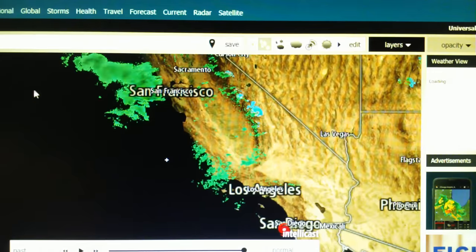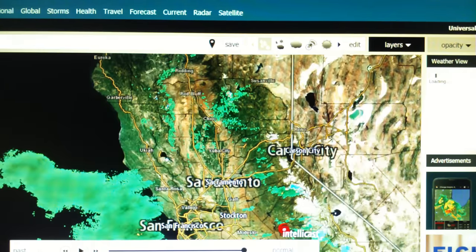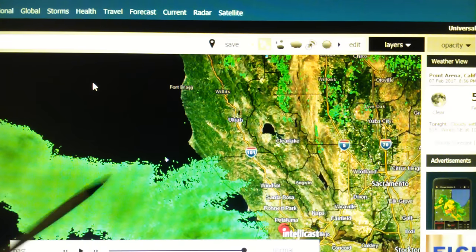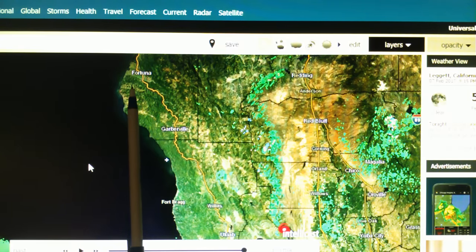Let's take a quick look at that. We have that transmitter up near Ferndale, California, which is just south of Eureka. And let's take a look at the pattern right here. You can see all this has been chopped up. There are lines all through here, and they all converge right up here near Fortuna, just southwest, which is a little area called Ferndale.